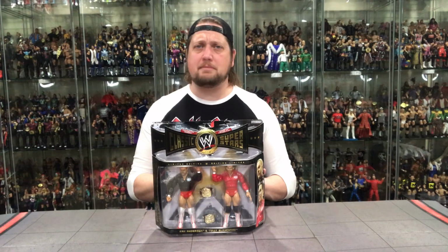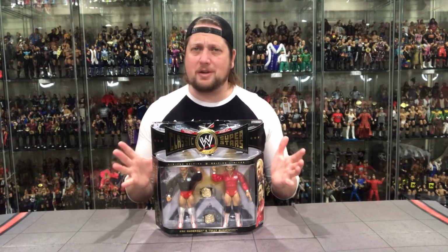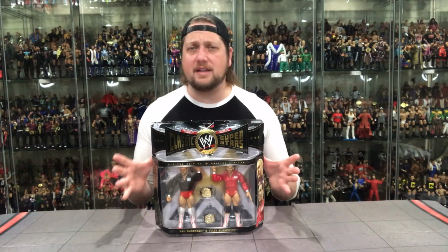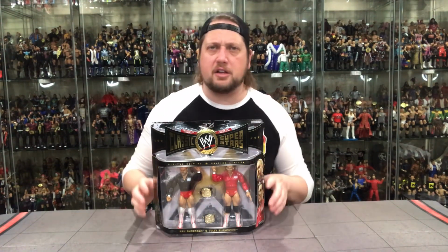They also came with the tag team belt, so a very solid 2-pack, and probably, not probably, once again, this will be my favorite 2-pack of Series 7. This one worked the best, I think, execution-wise. And Arn and Tully are 2 of my favorites. So let's do it like we always do it. We'll take a look at the packaging right now.